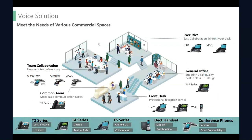In terms of their voice solution, they do provide voice solutions that cater for pretty much all of the voice requirements within an organisation. So it would include the conference phones, ranging from smaller huddle rooms up into the large boardrooms or training rooms. They also have phones that cater for receptionists, for top-end executives, for workers, and for the occasional use phone. They also have a range of DECT cordless phones for mobility, which can be carried around the office as well, typically used in places like warehouse and retail and hospitality and the like. So they pretty much cover every aspect of where a handset is needed within an organisation.